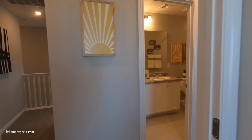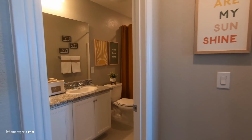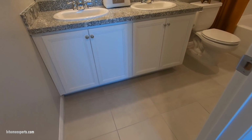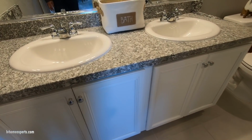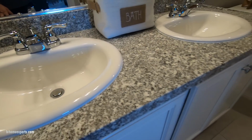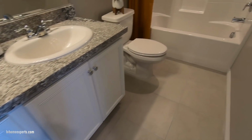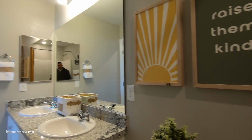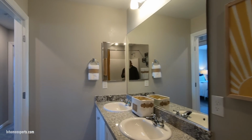All right, let's take a look at the bathroom. 18 by 18 porcelain tile. Looks like a 3/8 on the stagger, I mean on the grout lines. Tub shower combo. I don't know why I keep saying 3/8. It should be 3/16.